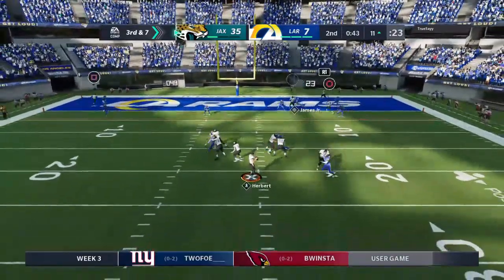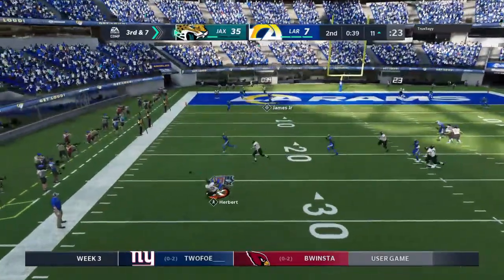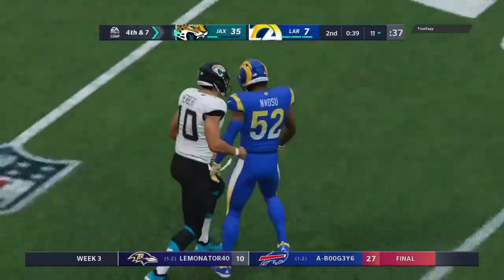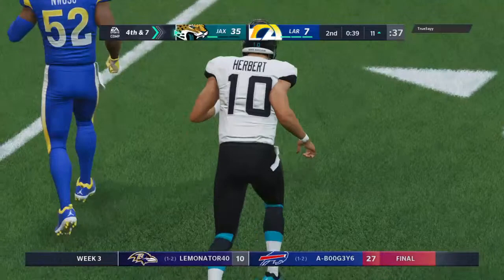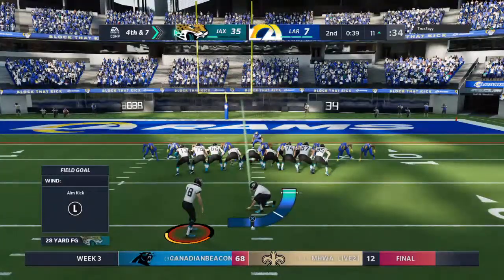A shotgun snap for Herbert. Being chased out left. Oh, the ball comes out on the hit, but they'll say it's incomplete. They certainly did a nice job improvising there, extending the play, hoping someone would come open downfield, but they never did.